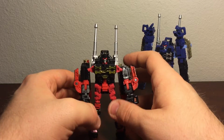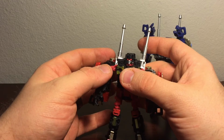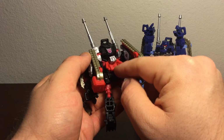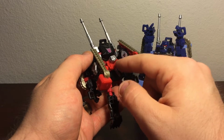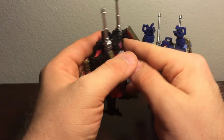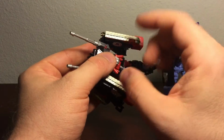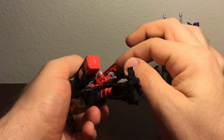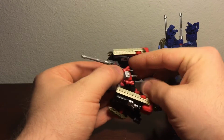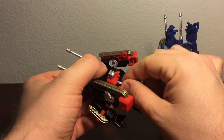So the lack of some arm articulation, to me, is a bit of a bummer. Another thing is, there is one more weapon. Technically, it's this little mini turret right here. I just wish you could remove that and stick it in his hand, like a little handheld blaster. I've tried to see if I can pull this out. I haven't been able to. I'm not going to force it, especially considering that I've read about how certain parts on the original United version of this were a little fragile. I'm not sure if these are as fragile, but I'm not even able to budge that, so I'm not going to force it.